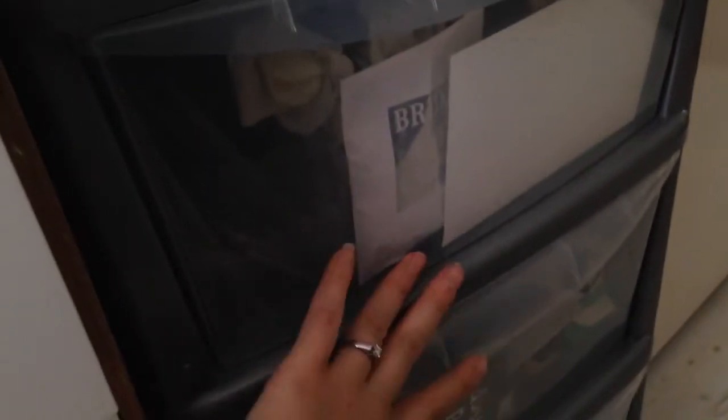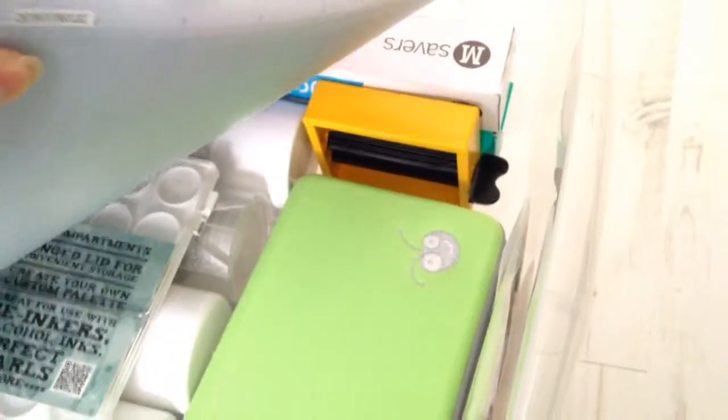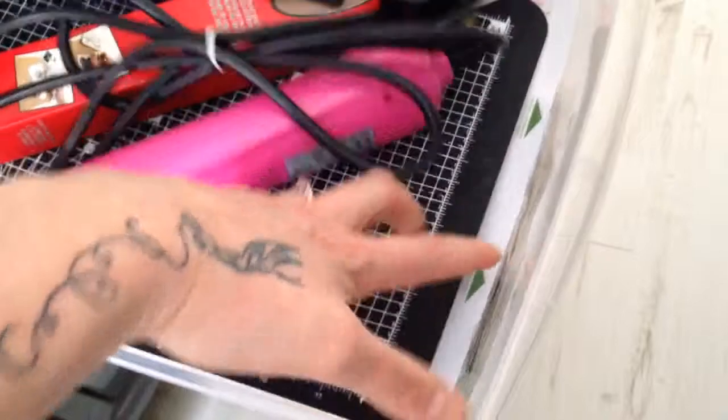Embellishments, more embellishments. This one contains all my larger tools. Got my Cricut mat in there. I've got all spray paints in the bottom. And then the bottom one, this is where I keep all my templates.